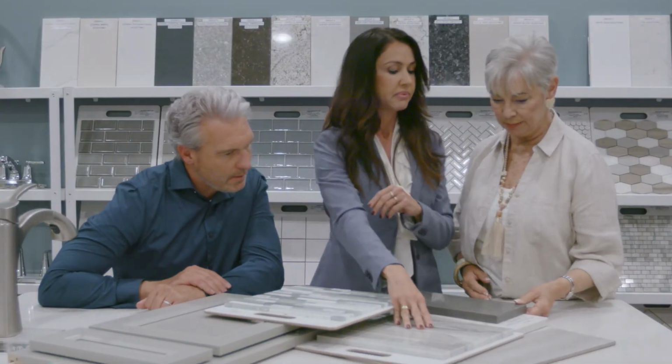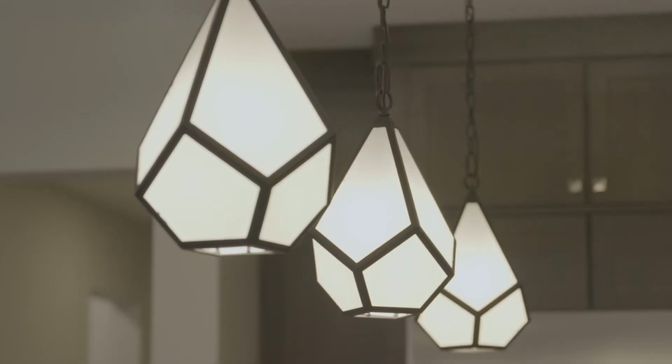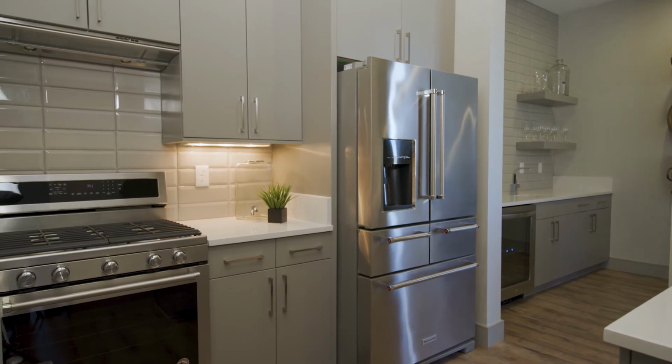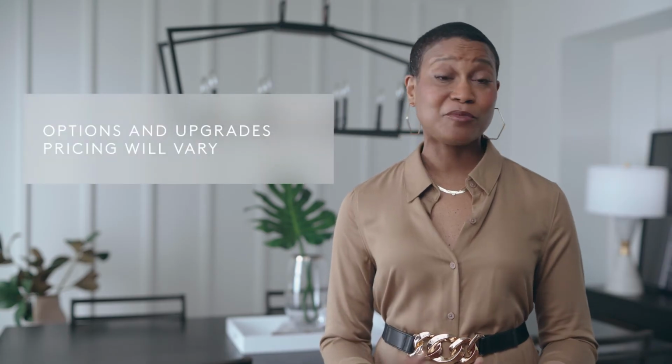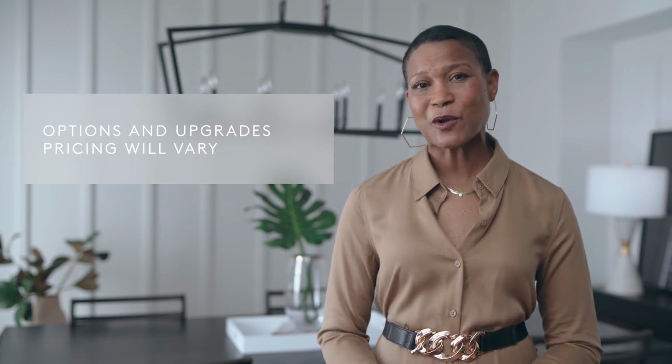At the end of your appointment, our design consultant will help pull your vision together into one perfectly coordinated style. Then, they'll finalize all your choices and review each item with you one last time. Pricing for the options and upgrades you select will vary according to your selections and the size of your home.